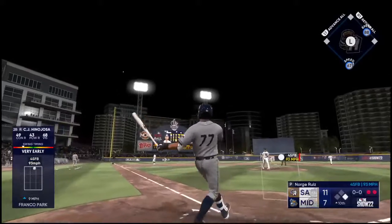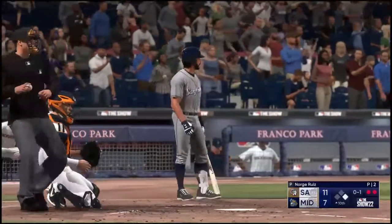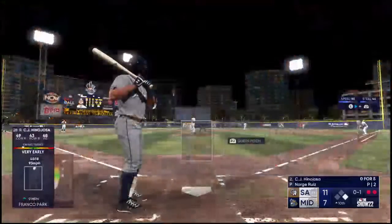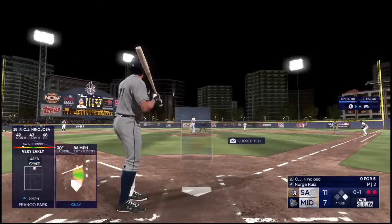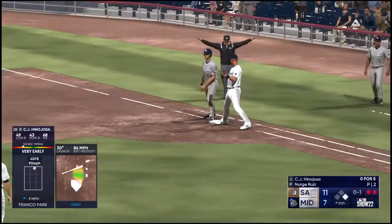To the left side, but it is well foul. Well, if he's going to steal second, you want him to go early in the count. That way he's not a distraction to the hitter at the plate. Go ahead and get it out of the way so the hitter can focus on the pitch. Over to first, and he's safe.